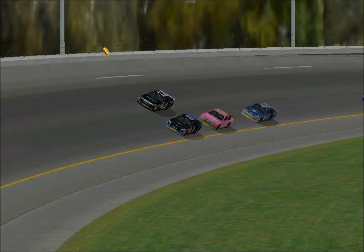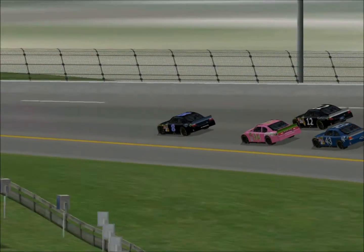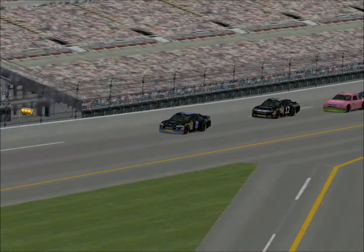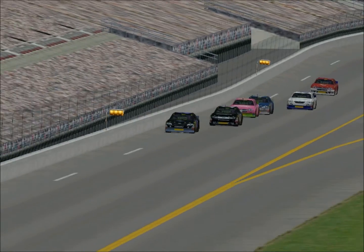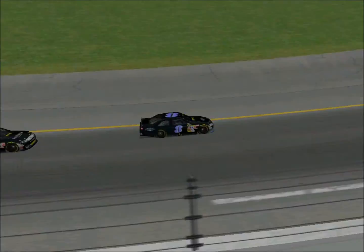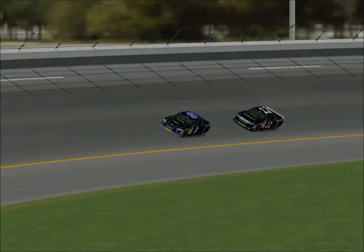Oh, here goes Rod for the lead down in turn 3. He's going to get it. Kelly going to try to follow him there in the second spot, but oh, she got a little tight, and the 12 car got back around her. Wow. That 94 not quite handling that great. Just survival mode at this point.